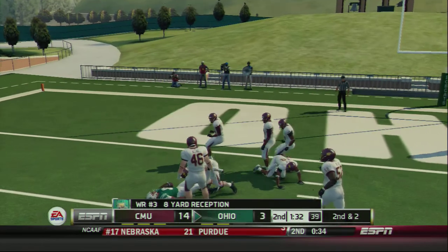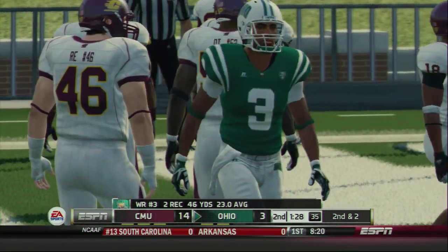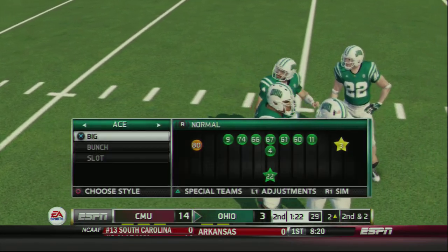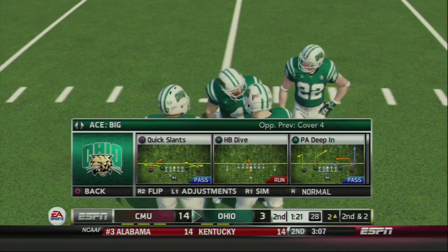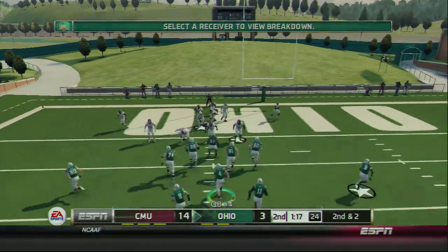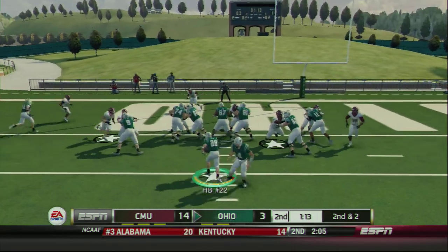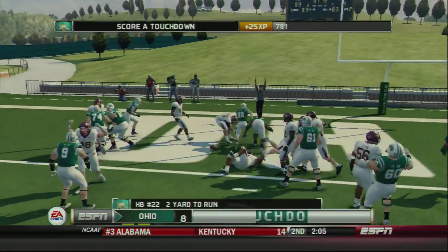And down he goes, right around the 2-yard line. Makes it second and two. 26 Mike. Let's go. Touchdown OU.